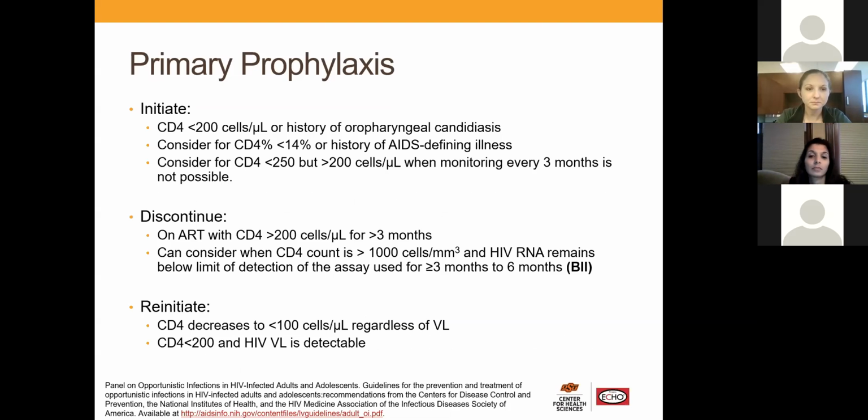Next slide. So primary prophylaxis. You want to initiate when the CD4 count is less than 200, or if they have a history of candidiasis. The other consideration is a CD4 percentage of 14%. I know that's not something that everyone looks at, but the guidelines do talk about a 14% CD4 percentage correlating to a count of less than 200. So if you have that low percent, even if their absolute CD4 count is over 200, it's worth considering because they may be more immunocompromised than we actually think they are.